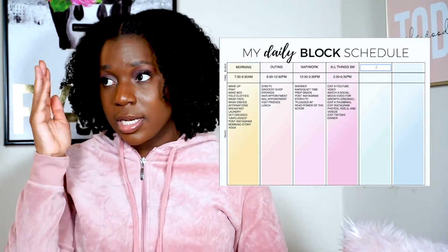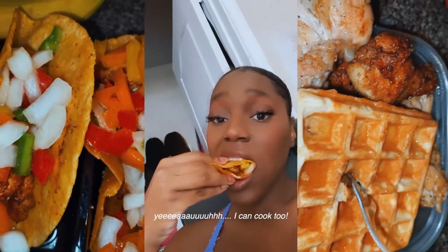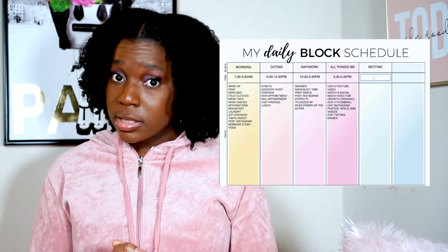Boom, we got 2 more blocks, y'all. The bedtime block, which is 6:30 p.m. to 9:30 p.m. I usually have dinner around this time, like 6:30. Some people eat dinner before, you know, the Lord ain't delivered me from my late dinner schedule at times, okay?